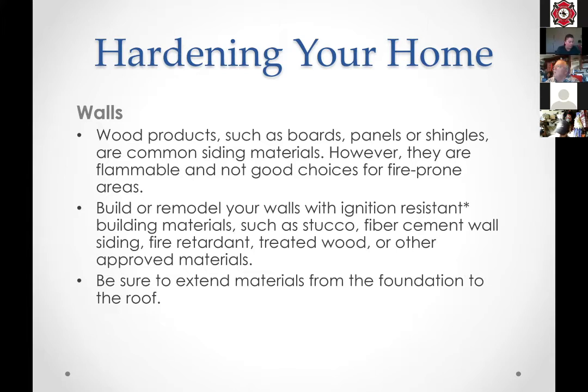If you're going to build or remodel, you want to make sure you use ignition resistant materials such as Hardie board. Hardie board is a great thing. If you're aware of Station 19 in Emerald Hills, it looks like shingles on the side of the building, but that's actually made out of Hardie board, which I believe is cement. Am I right, Chip? It's cement. It is, yeah. You have to go up to it and touch it to tell that it's not a natural material.